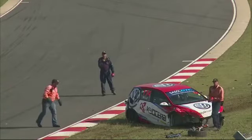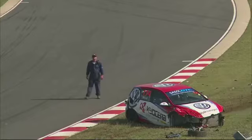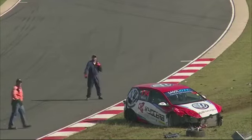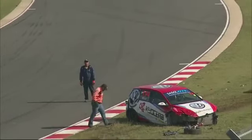So lots of guys to come and help. You can see the marshals shouting for a bit of assistance because they're going to need a few more hands to get that car onto a flatbed, because there are no wheels on the car. So it's going to be a little bit of a break in proceedings here, I think, until we get going again. But what a way to start.